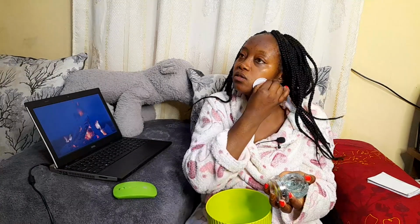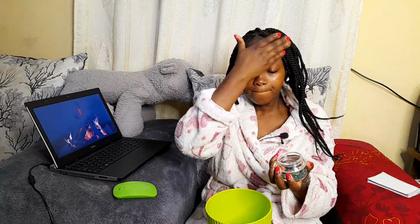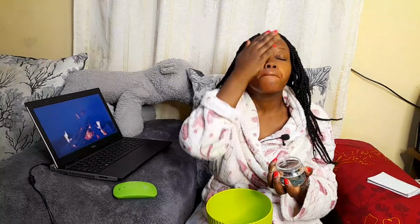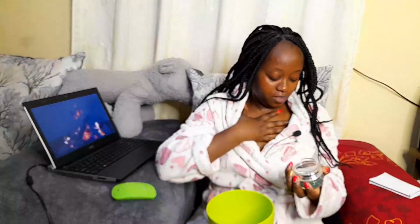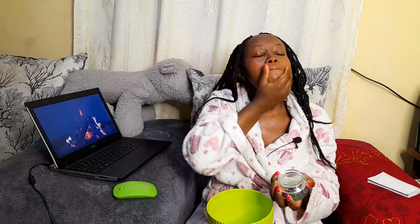then when you're applying, and then it's covered so well, I can start by using this on the neck. Don't forget to take care of your neck, you know. Feels really nice. I love it. You see?